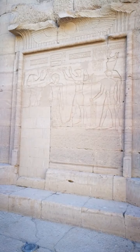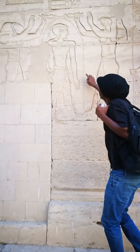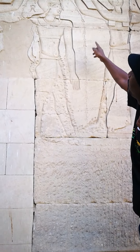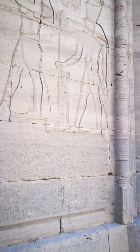Did you see the bottle? See the key of life? Yeah, all around. They gave him the blessing from Horus and Isis.